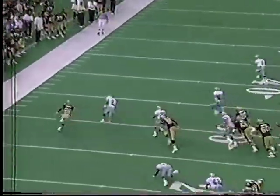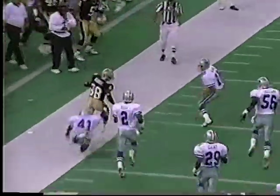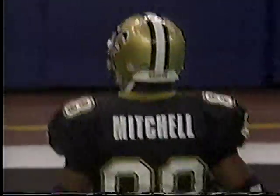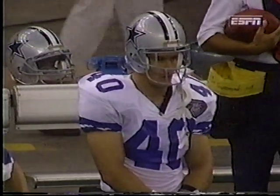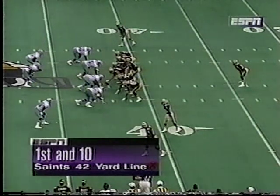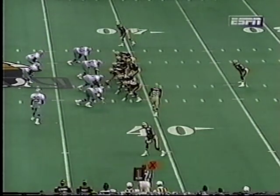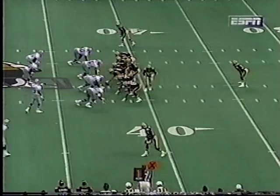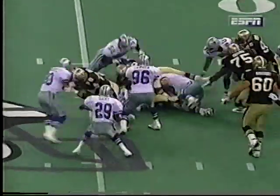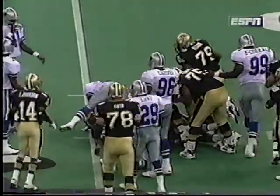Mitchell to the 20. Mitchell shoved out of bounds at midfield by Dave Thomas. And Bill Bates, the senior member of the Dallas Cowboys. Saints take over at the 42. Vaughn Dunbar wrapped up by Hennings as he got to the 45.